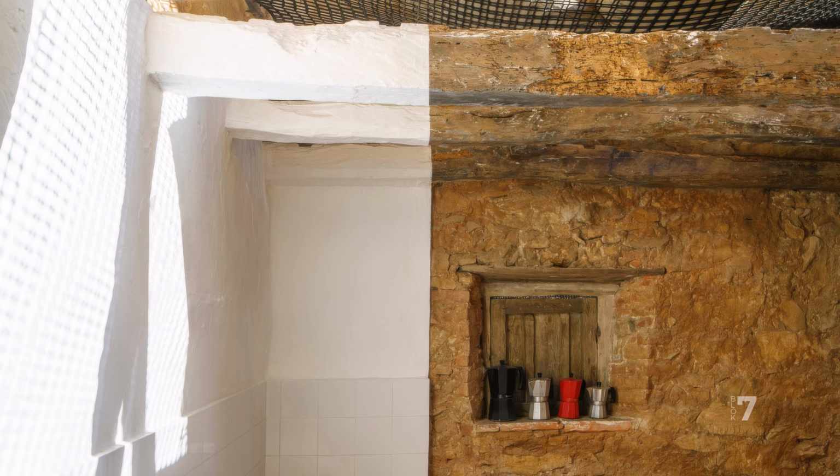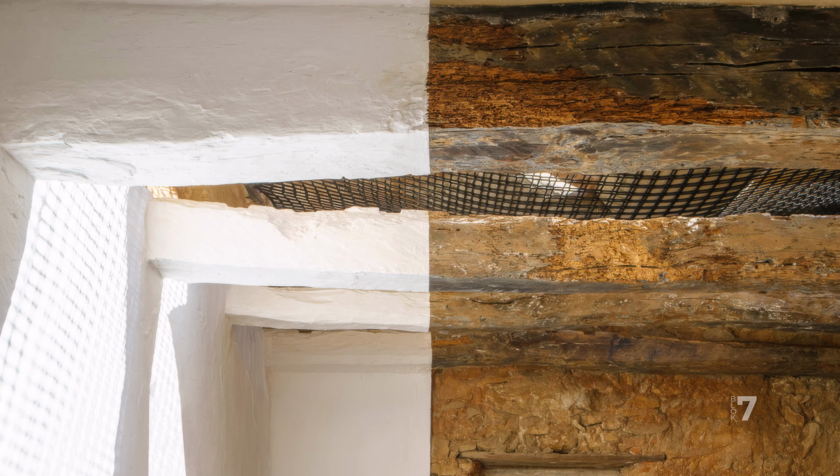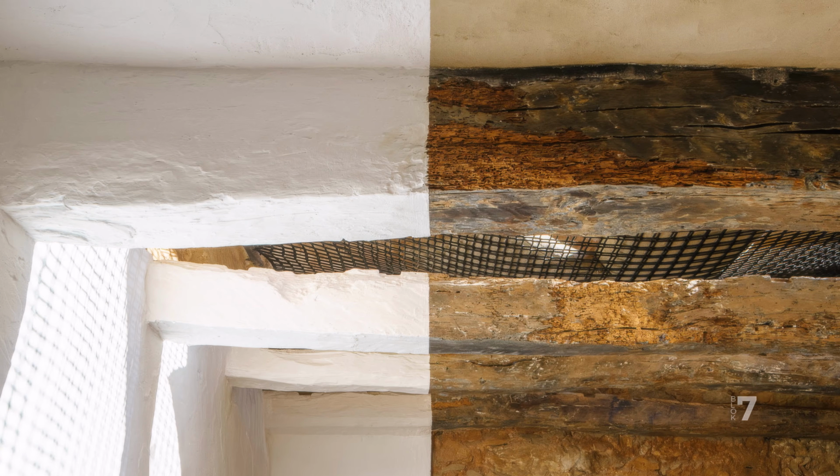From the thoughtfully chosen materials, the consciously designed spaces, to the fluid relationship between working and living, House Studio is a true inspiration for anyone looking to create a meaningful living environment.